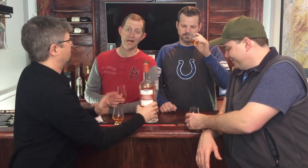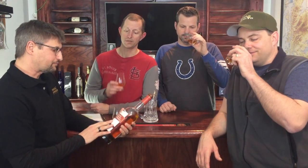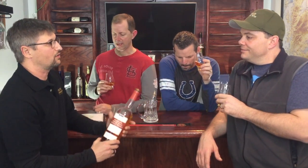It's not Macallan, huh? I don't smell it. Okay, I smell some good stuff in there. Let's talk about this. It has a nice light nose. It's actually really nice. This is bourbon cask only. No sherry cask. It's not spending any time other than the good old fashioned bourbon barrel.